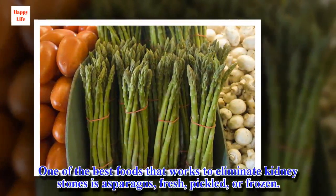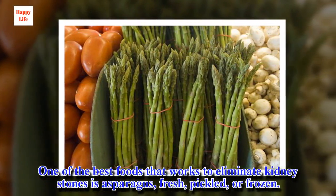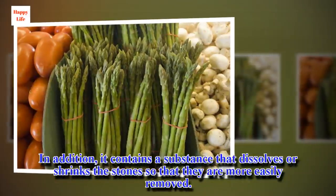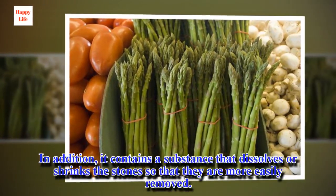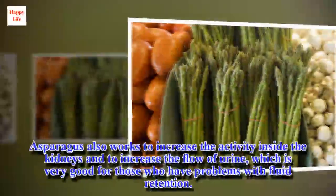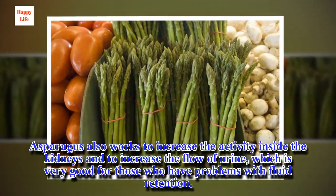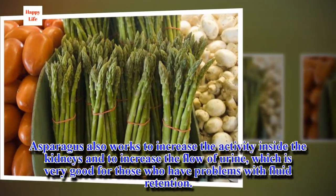One of the best foods that works to eliminate kidney stones is asparagus, fresh, pickled, or frozen. In addition, it contains a substance that dissolves or shrinks the stones so that they are more easily removed. Asparagus also works to increase the activity inside the kidneys and to increase the flow of urine, which is very good for those who have problems with fluid retention.